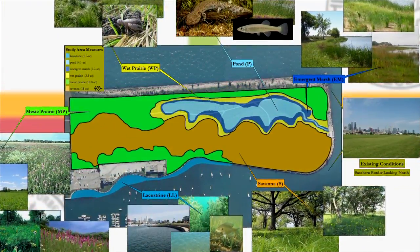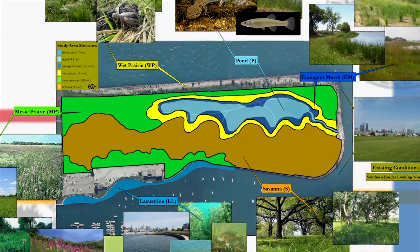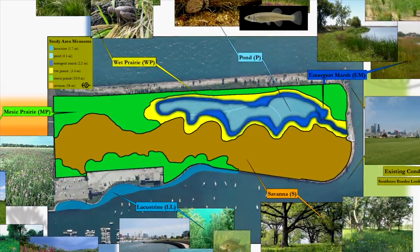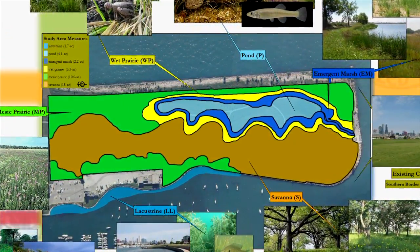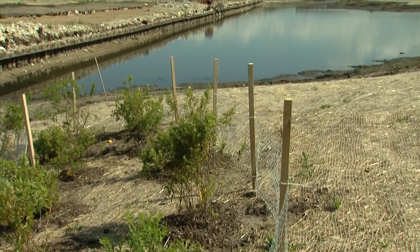There's also 12 acres of mesic prairie, which is the flat upland prairie, and then surrounding the marsh there's the wet prairie, with species adapted to handle a wetter environment. Then we also have 3 acres of marshland that's going to surround the pond and open water areas. The new southern part of Northerly Island will be a nature preserve that's animal and people friendly.